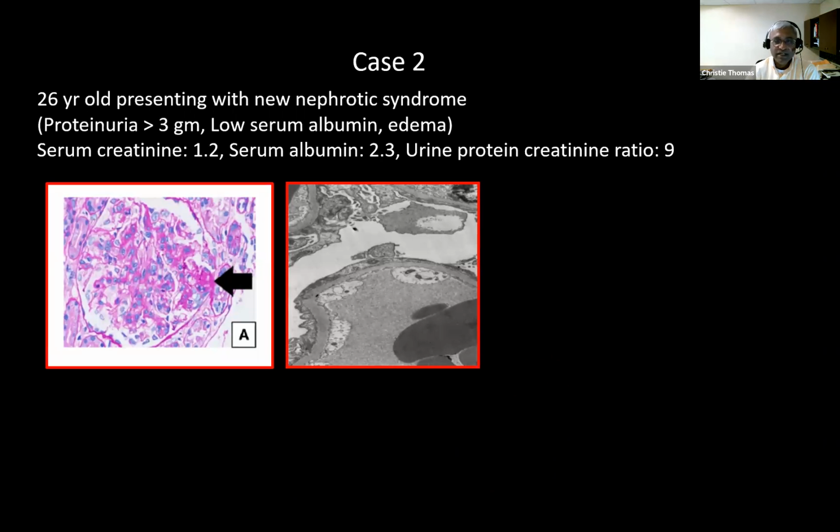There's a 26-year-old presenting with new nephrotic syndrome. And again, for those of you who don't know what that is, it's a constellation of symptoms, which includes heavy proteinuria, low serum albumin, and peripheral edema. People with that symptom constellation are called nephrotics. She has an elevated creatinine, she has a low serum albumin, and she has a very high amount of protein in the urine. This is a kidney biopsy.